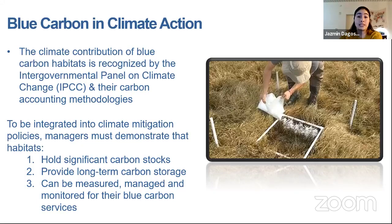Right, so the capacity for these ecosystems to act as carbon sinks has launched them to the forefront of climate policy efforts. So in 2013, the climate contribution of coastal blue carbon habitats was recognized by the Intergovernmental Panel on Climate Change, otherwise known as IPCC. So the fact that IPCC developed an accounting protocol is an important step forward because once a standardized methodology becomes available, both national and subnational governments can work on developing carbon inventories for countries or their specific states. So in order to be integrated into climate mitigation policies, managers must first demonstrate that coastal or oceanic ecosystems meet this criteria below. So first, they must show that there's a presence of high carbon stocks.